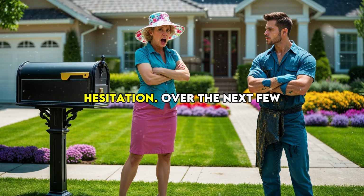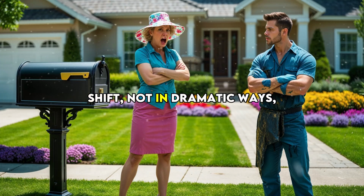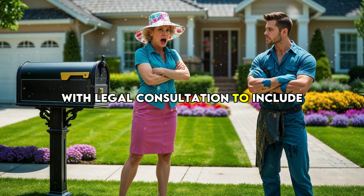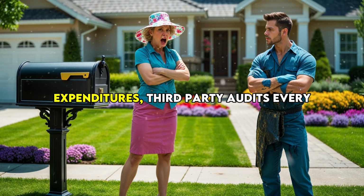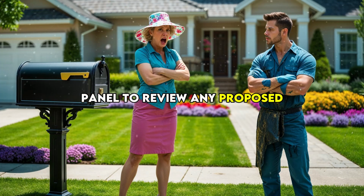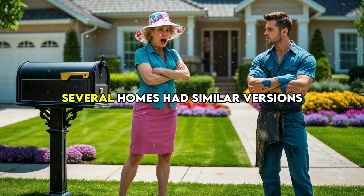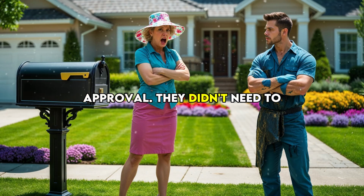Lewis agreed without hesitation. Over the next few weeks, the neighborhood began to shift. Not in dramatic ways, but in small, steady movements. The HOA bylaws were rewritten with legal consultation to include safeguards, mandatory double signatures for expenditures, third-party audits every year, and a resident-elected panel to review any proposed fines before they were issued. The mailbox that started it all? Still there. And now, several homes had similar versions installed. No one asked for approval. They didn't need to anymore.